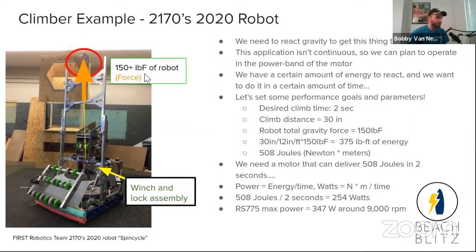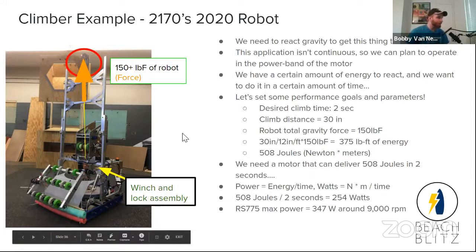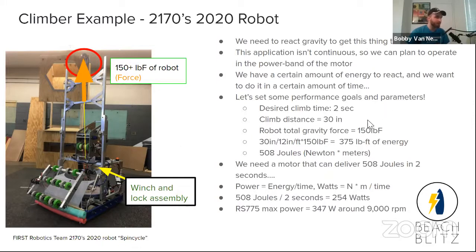Just to rip through this real quick, we've got 150 pounds of robot acting on this hook. We've got a winch and drum assembly down here. So let's say we want to pick this robot up in 2 seconds. We've got a total distance that we need to lift that robot of 30 inches, 150 pounds of force. So combine all those numbers: 30 inches of travel divided by 12 inches per foot times 150 pound force gives us 375 pound-feet of energy that we need to deal with. That's 150 pounds of robot at, what is that, 2.25-ish feet.